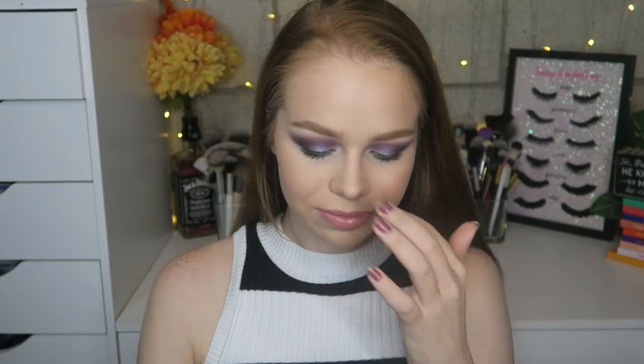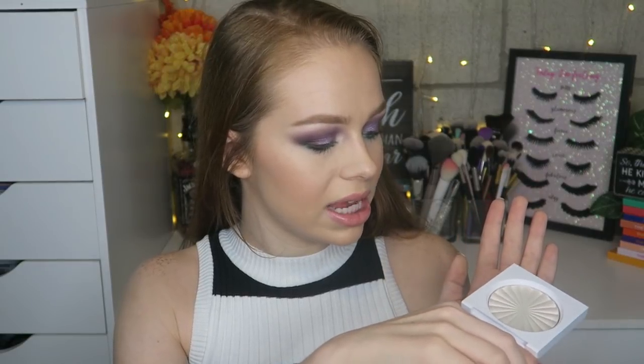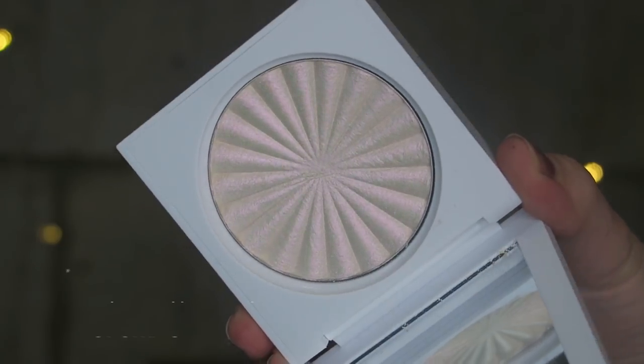So the first one we can go ahead and play with is Cloud9, and this one has a pinky undertone, or a pinky reflect, I would say. When you hold the highlighter away from the light, it does look like it has a pretty white base. For me, that feels pretty good. It's not going to look streaky on my face, but I'm not sure how this will look on deeper skin tones. But it does have more of a pinky reflect, and like I said, that is Cloud9.